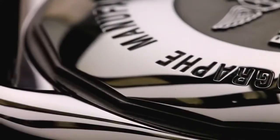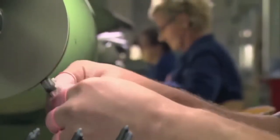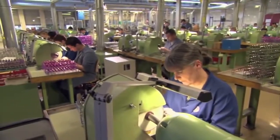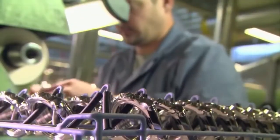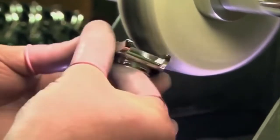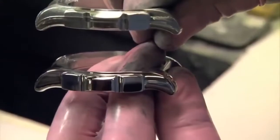Now for one of the most important steps, polishing. To get the luxurious Breitling look and shine, every case spends time in the hands of highly skilled and respected polishers. It takes years of experience. Press with too little force and the case remains dull. Press too hard and you destroy the shape. Do it just right and you get a sophisticated, dazzling shine.